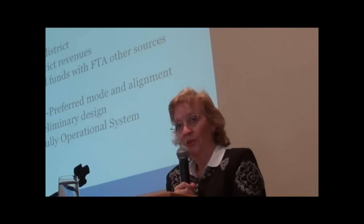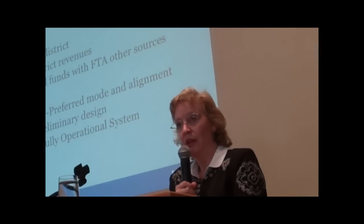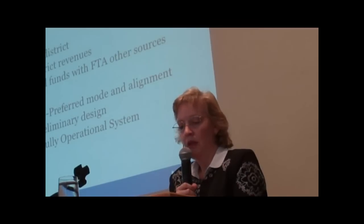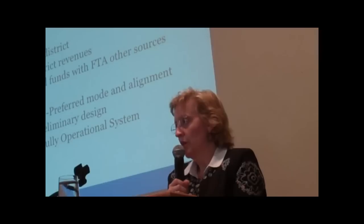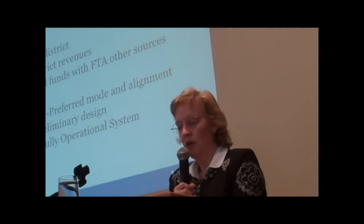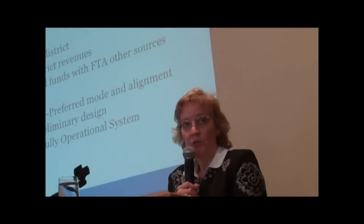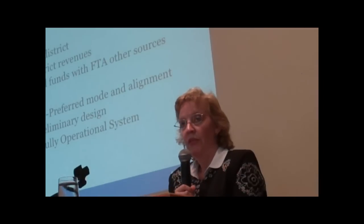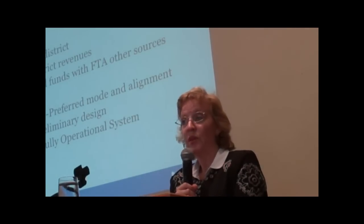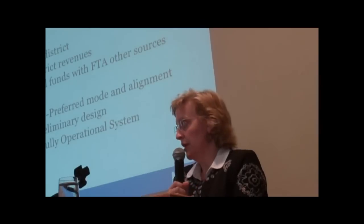So in September, we plan on having our preferred mode and alignment recommendation completed. And we anticipate early 2012 that we'll start working on preliminary design of our corridor. And the ultimate goal, especially if streetcars is the mode choice that's selected, is that by May 1, 2015, it will be on the ground and running.